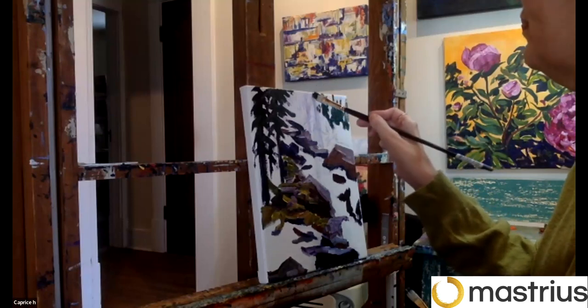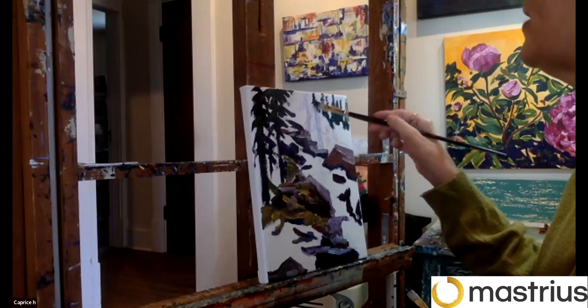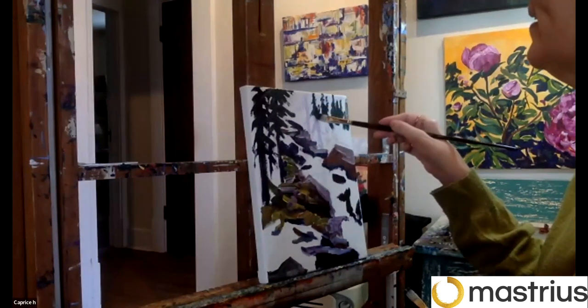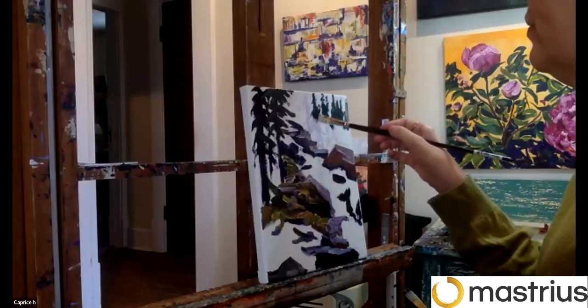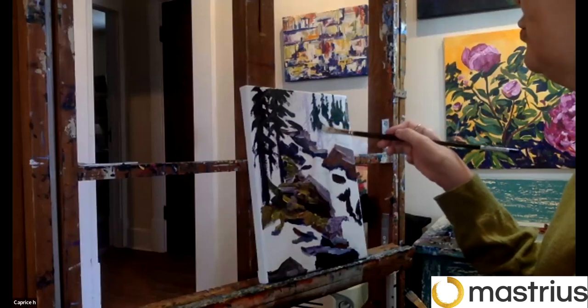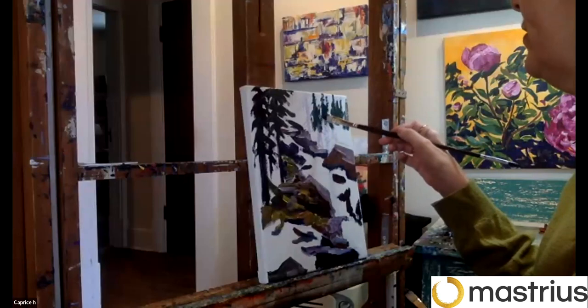All right, so now you're adding more green, is that right? Permanent green deep pretty much. And I used my green brush, which had a bit of other stuff on it. And these trees are further off in the distance. So I wanted to cool them, make them cooler than these foreground trees.